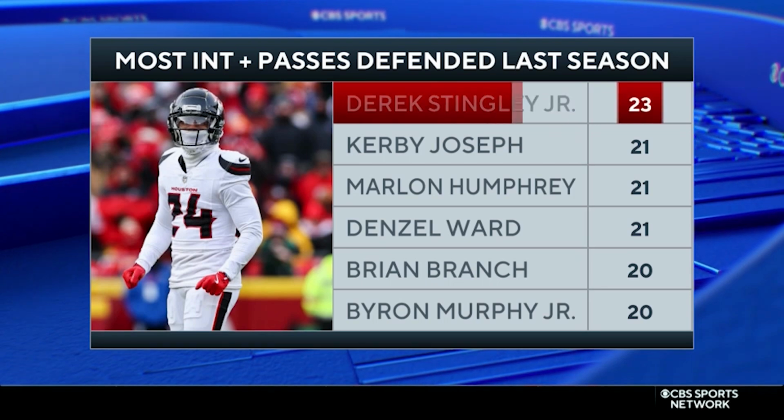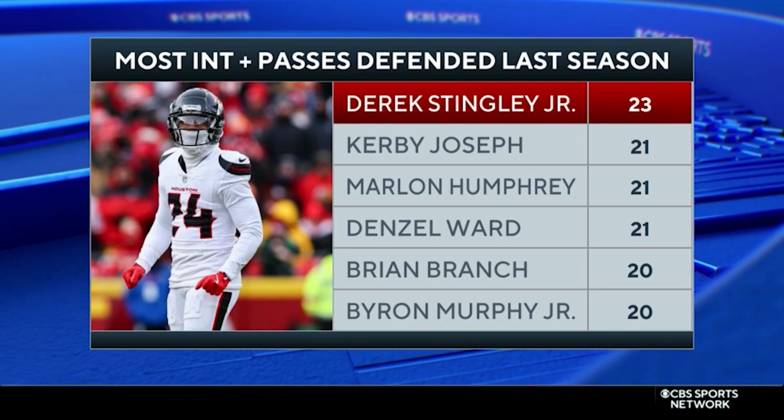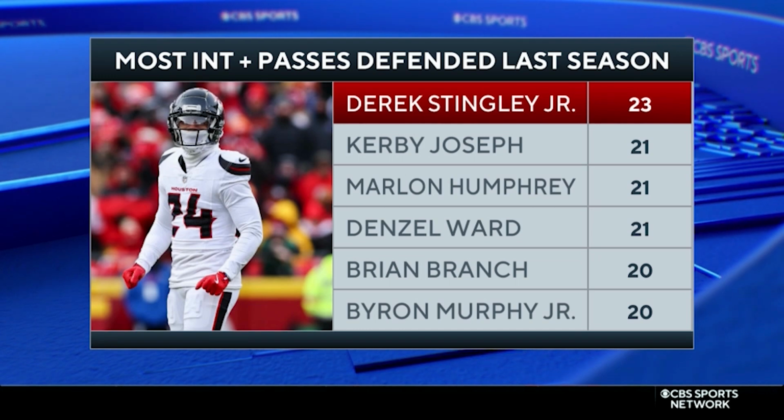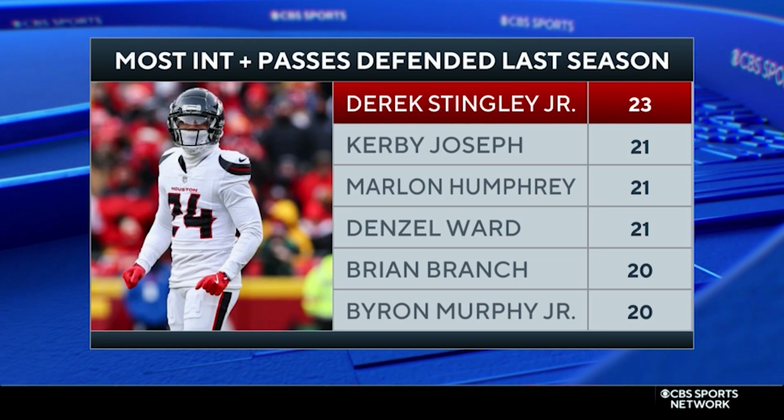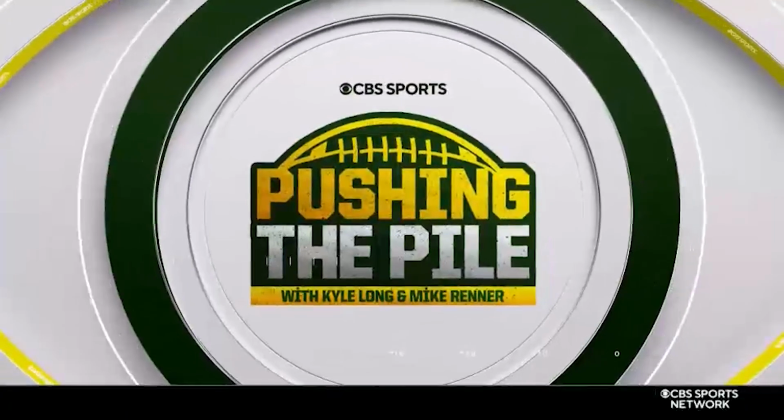Prior to this, it was J.C. Horn at 4 years, $100 million, so $25 million a year. This usurps that by a cool $5 million a year. Before this offseason, there were only 5 cornerbacks making $20+ million a year, and now he sets it to 30. Yeah, Derek Stingley Jr., worth it, in my opinion.